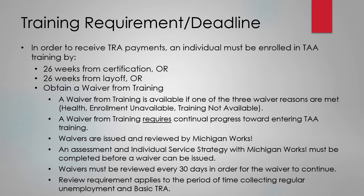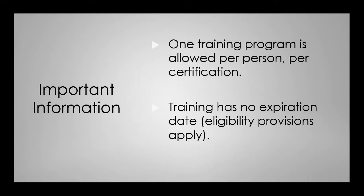There is a deadline for TRA, which is as follows: 26 weeks from certification or 26 weeks from layoff, the greater of the two, and be either in training or have a training waiver. To keep in mind, only one training is allowed per person per certification, regardless which training you entered. Training is a lifetime benefit, which means you can use this benefit now or later, but keep in mind eligibility and TRA timelines apply.